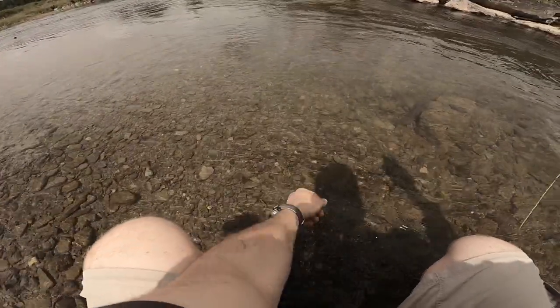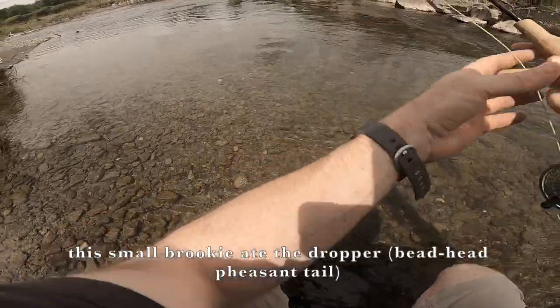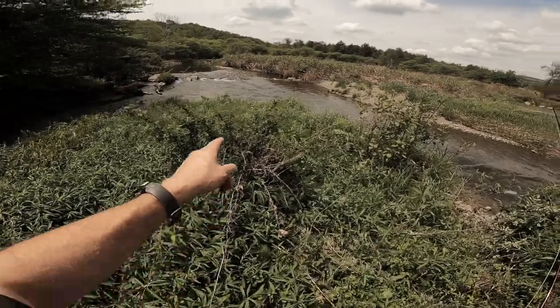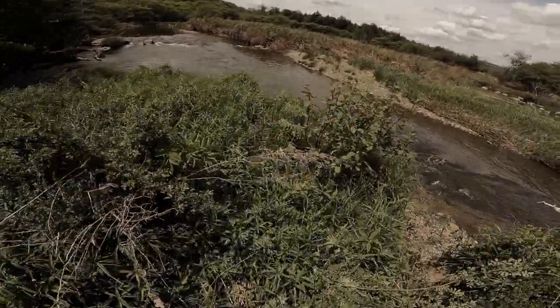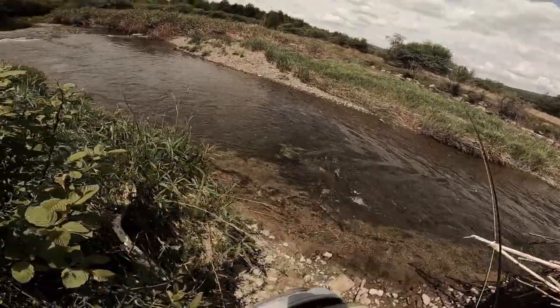Nope. Another little brookie. I got this nice little pool here. It's a real consistent pool. Doesn't change much year to year.